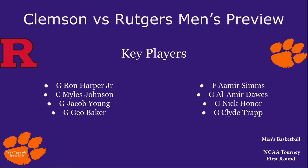Jacob Young is another good guard. He and Geo Baker are each double-digit scorers, and they're all-around solid players. So Ron Harper, Jacob Young, and Geo Baker are all just very solid players, guys that Rutgers is very happy and very lucky to have in the backcourt.